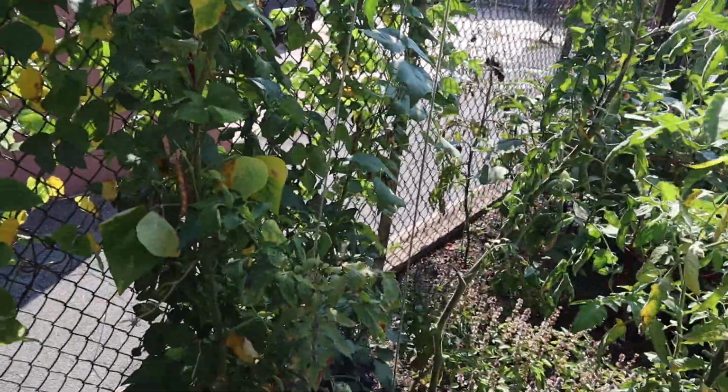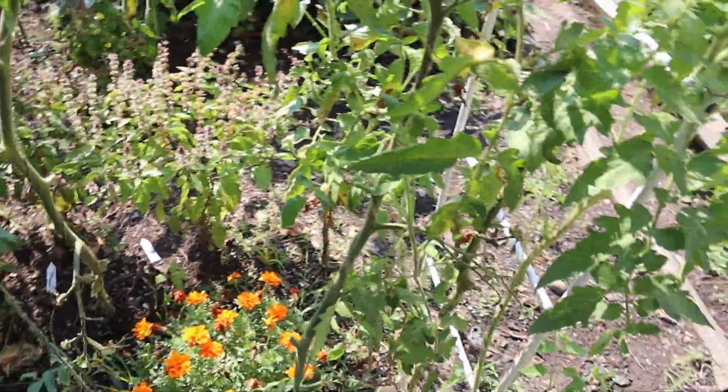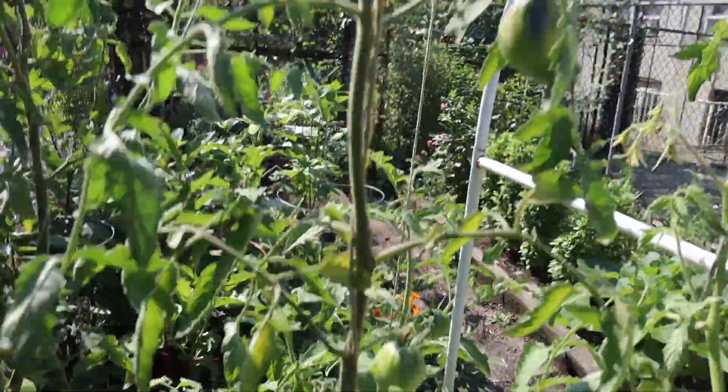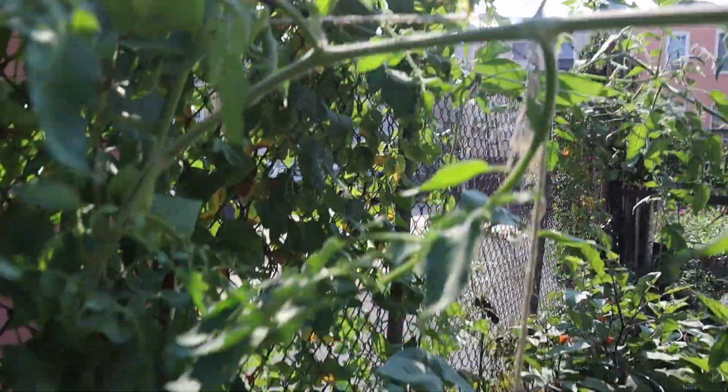I had to remove a lot of the leaves because at this time of the year, you know, diseases are starting to set in. So they're not looking as great and there are not as many tomatoes left. There's some setting on the top. Some new tomatoes are going to grow. So we'll see how they will do.